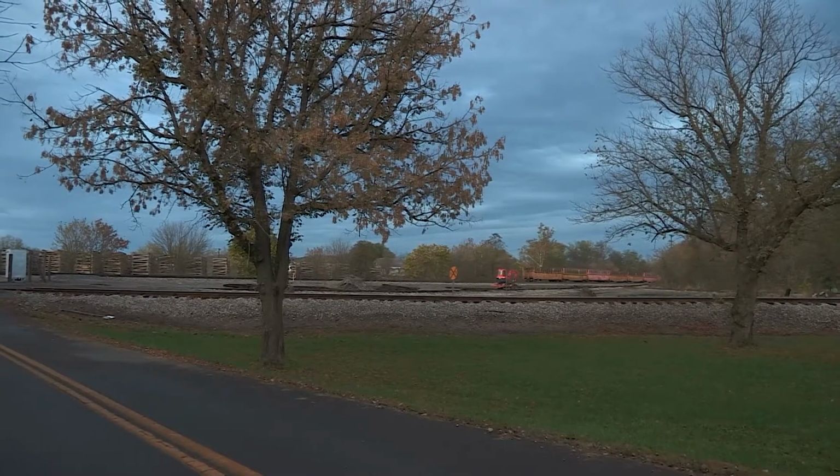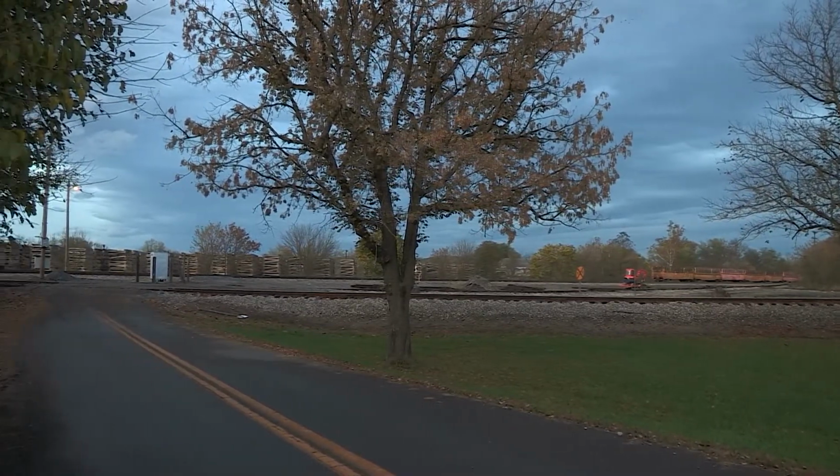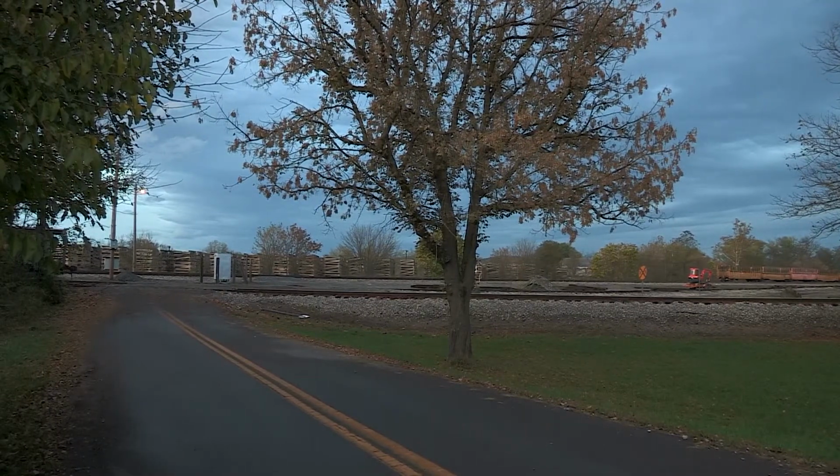Switches are lined, derails off, you're good for 60 cars. Alright, switches lined for your number one, 60 cars back, here we go. Derail. Roger.